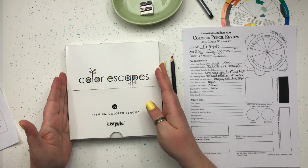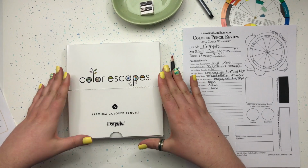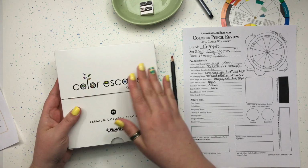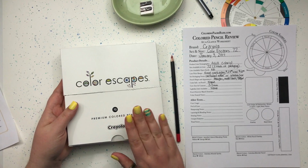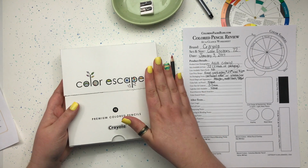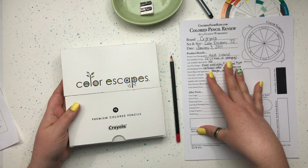Okay, so here we are with the premium colored pencils by Crayola called the Color Escapes. Now these are recently being produced by Crayola, and so I haven't seen them everywhere yet. So far I've seen them on Amazon and I've seen them on Crayola's website. I contacted Crayola and they sent me this package here, and I'm really excited to spend some time with them and do some testing to see how they perform.